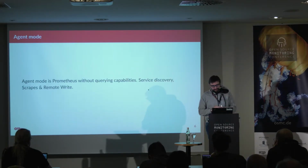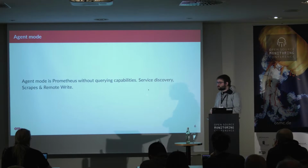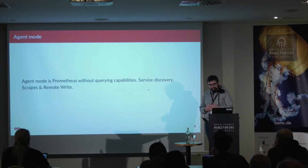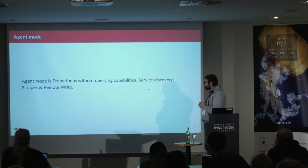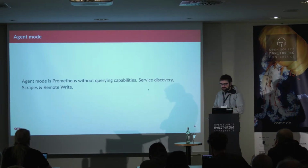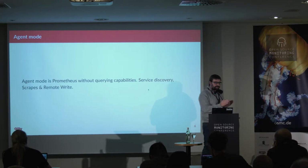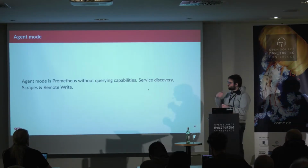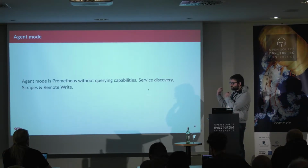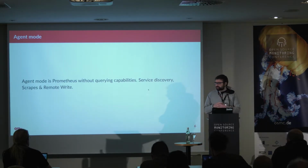So, agent mode. A lot of people are using Prometheus to scrape and to do service discovery, but they don't really need to store the data locally, or they don't want to have a big machine to do Prometheus queries. So here comes the Prometheus agent. The Prometheus agent is a special flag that you can pass to your Prometheus configuration, and when you do that, Prometheus will not store the data locally, it will just keep enough data to send to another Prometheus server or another Thanos, Mimir, Cortex, anything that will support the Prometheus remote write protocol, which means that you can now deploy Prometheus a bit more at the edge of your infrastructure if you want to.